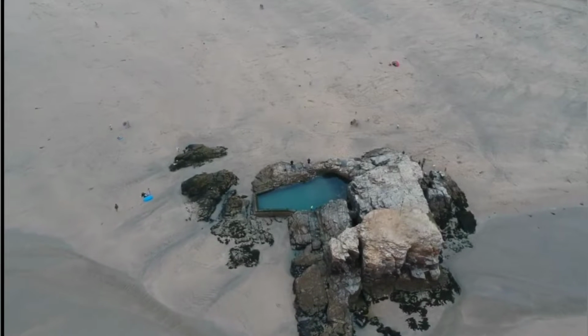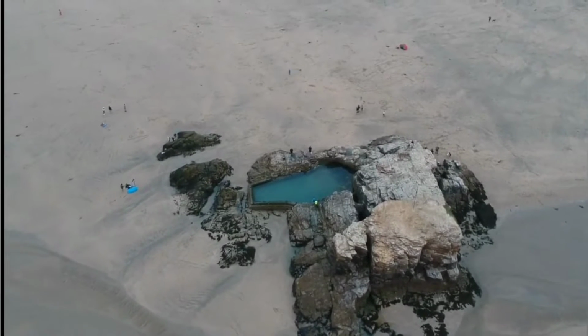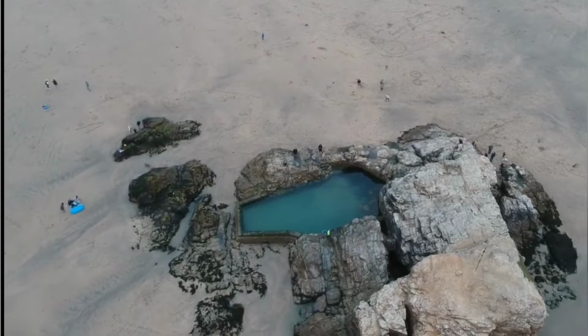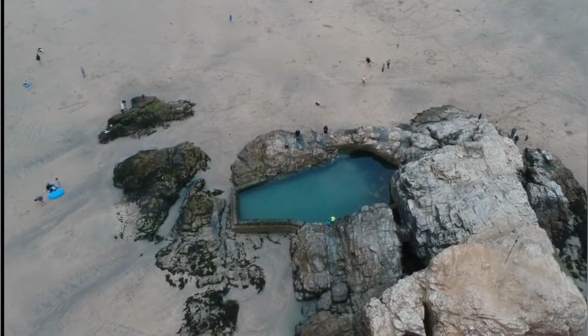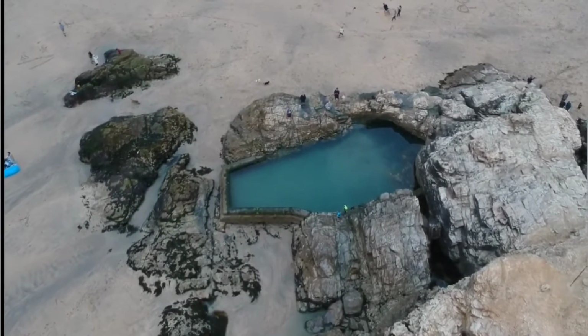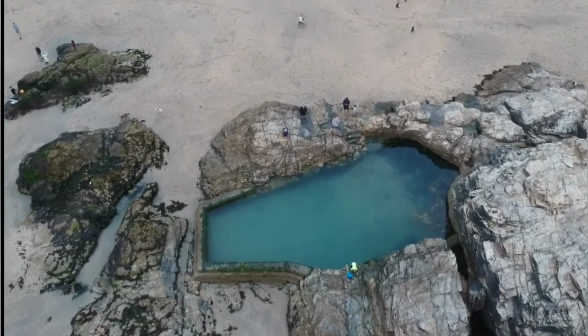A sea pool is cut off from the tide and allows you to have a swim in a salt sort of pool in the rocks, away from the tide itself and the waves. Saves a bit of legwork, to be honest. The tide goes out quite a long way. This is about 7:30, possibly 8 o'clock at night, as the sun's setting.